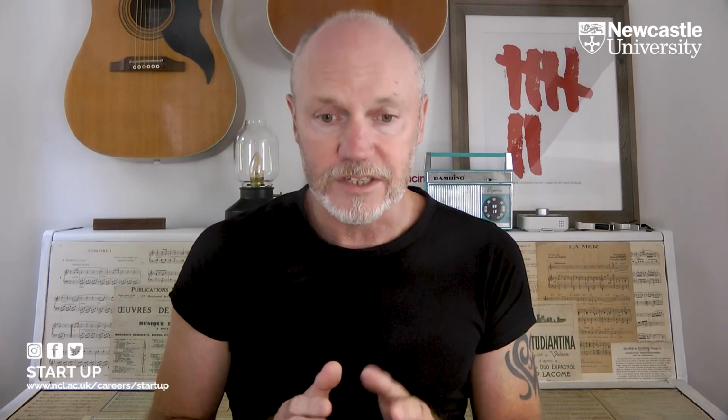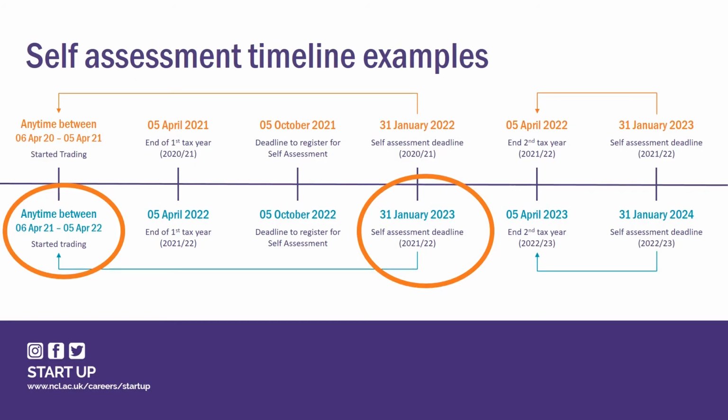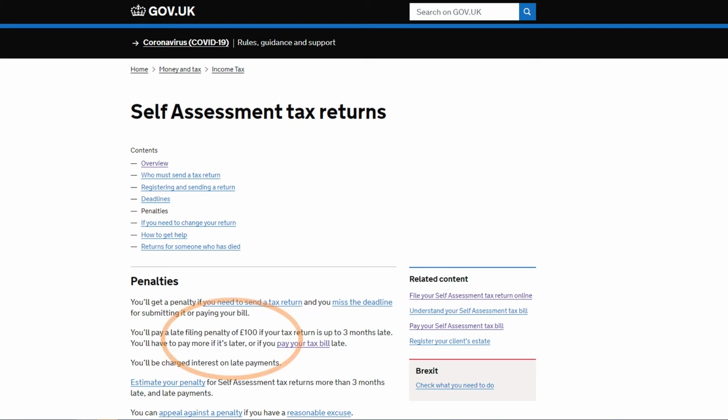That's one of the reasons it's so important to keep records of income and expenditure. If you wait until the deadline, then you are potentially reporting on work you did and expenses you incurred up to 21 months ago. So don't leave it until the last minute to submit your tax return, and don't miss the deadline or else you'll incur an automatic penalty of £100 and further penalties for the longer you take to submit your return.